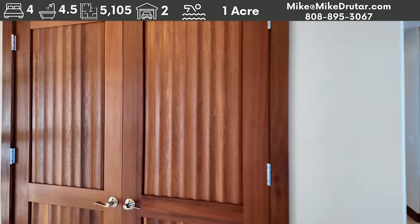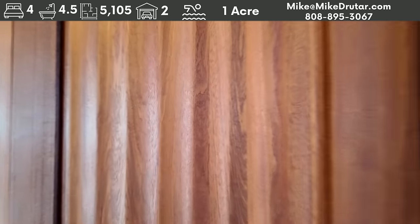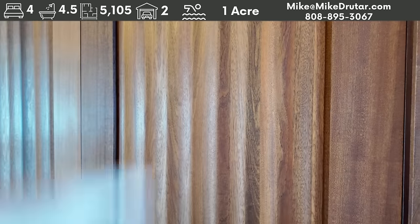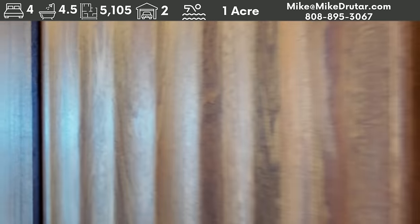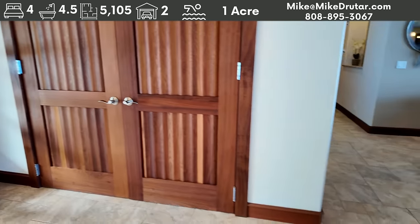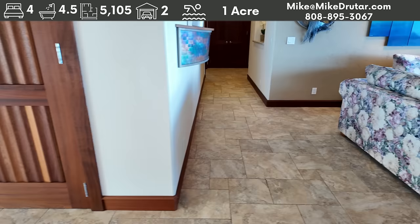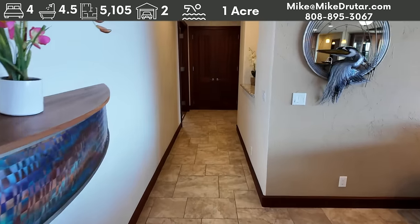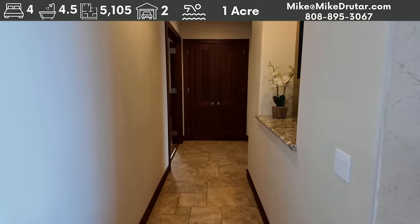Let's check out some of the detail here on these doors. It's coming through on camera like that's the grain, but it's actually wavy. Maybe I can get a better angle there. There, now you can kind of see that a little bit. Looks great. And then we have that as our trim, and then our baseboards throughout the home. Looks wonderful. So let's come down to the owner's wing.